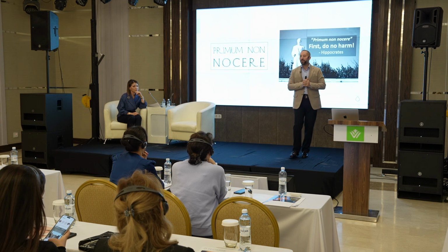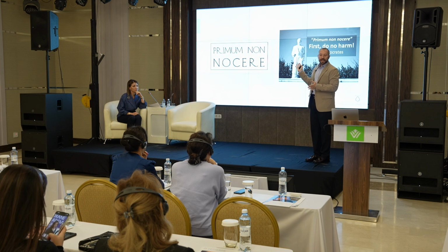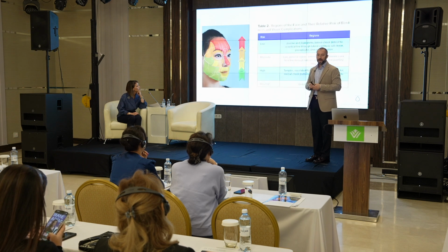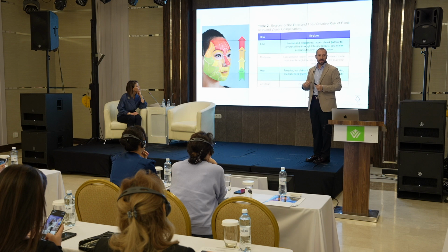This is really important. This is the main idea of medicine: please do no harm to patients. When it comes to fillers, safety first, because it's really dangerous. We know that blindness and vascular occlusion can be catastrophic complications.